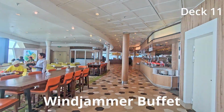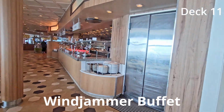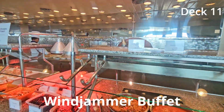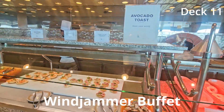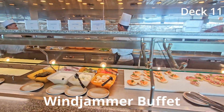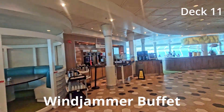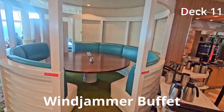When you're at the Windjammer, the saying that Sinbad used to say all the time, the comedian Sinbad used to say, the menu on the left is the same as the menu on the right. So if you go on the right side or the left side, it's probably gonna be the same stuff. So if you go there and there's a line, 9 times out of 10, you don't have to stand in line. Go to the next station and it probably has the same food.